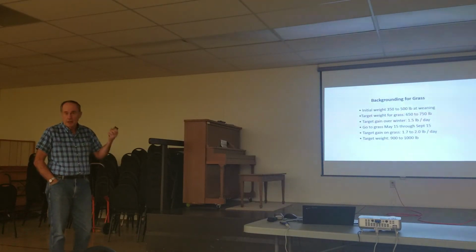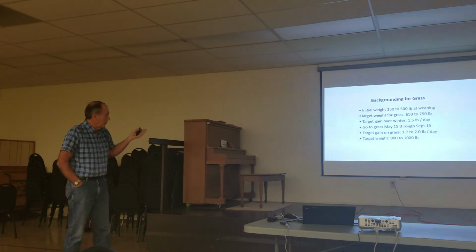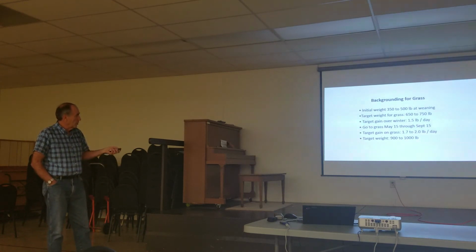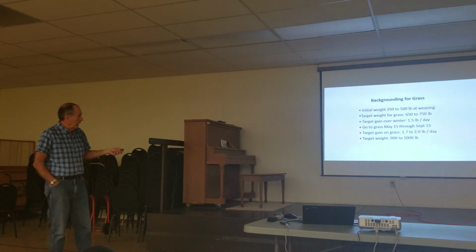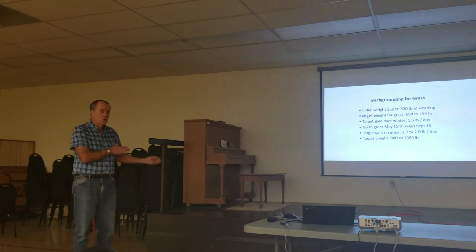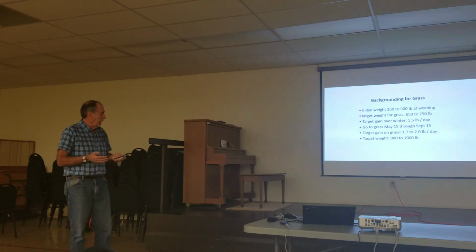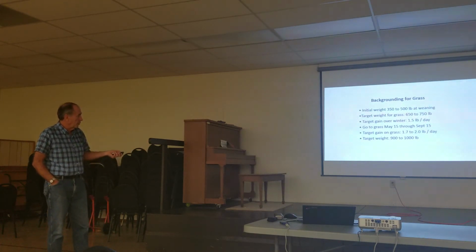So if we look at backgrounding these calves for grass, basically the type of program you'd look at is taking calves that are anywhere from 350 to 500 pounds typically. The target weight is 650 to 750. And so your gains over the winter are probably somewhere in that 1.5 pounds. It probably varies from 1.25 pounds, although you're almost starving them at 1.25 pounds. It's hard to get them that low. But 1.5 to 1.75 pounds, just depending on what your goals are.